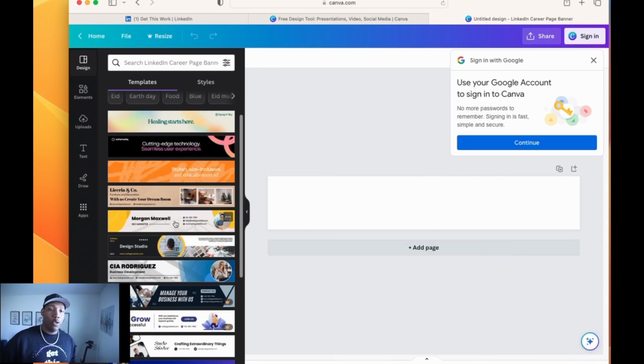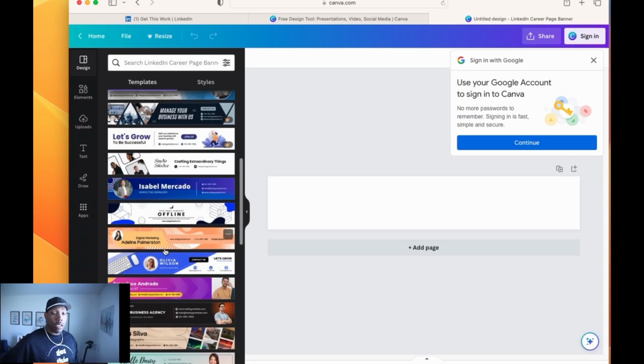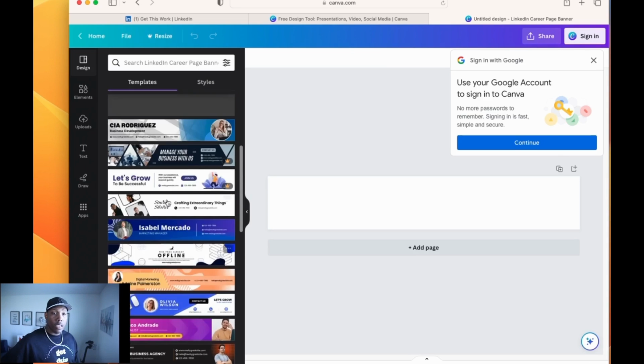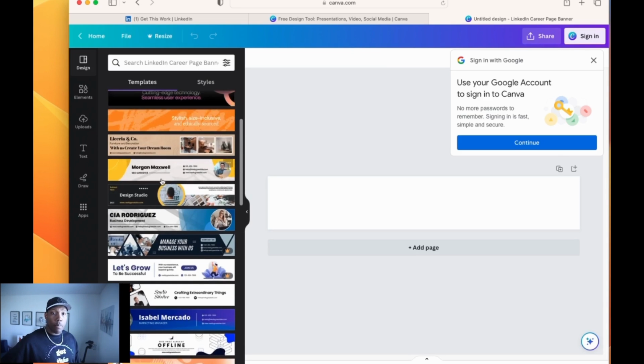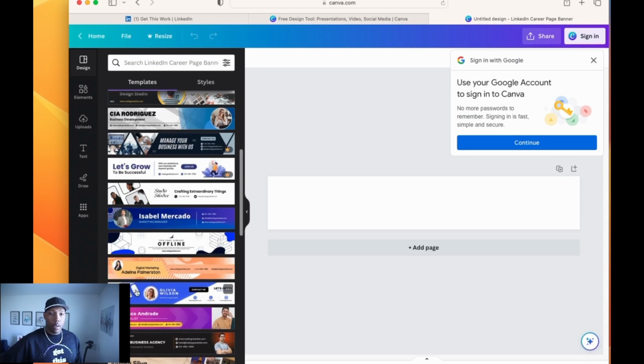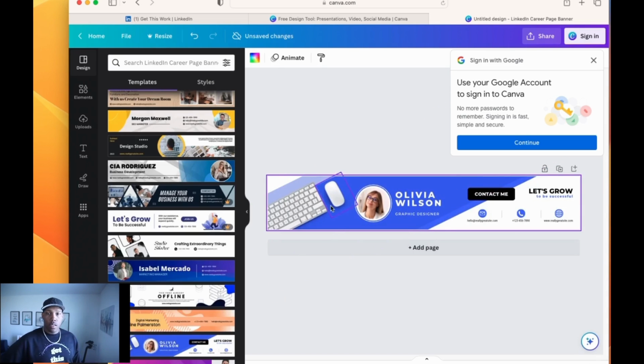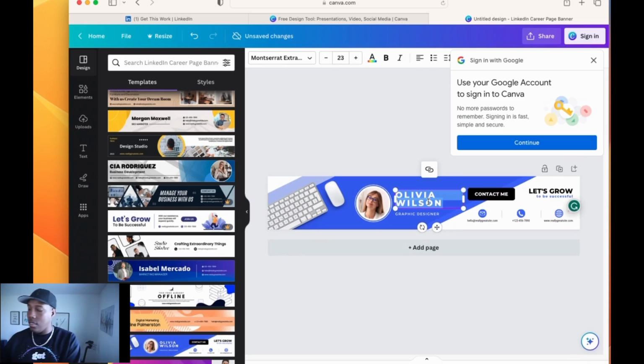But over to the left, you will see that they have already pre-built banners that you can customize and play around with. And so let's just say, depending on the direction you want to go, I like this one, all right? Olivia Wilson. All right, already pre-built for you. Let's grow. Let's grow to be successful. Has an email, phone number, and it's as simple as just changing some of this stuff out to make it your own.